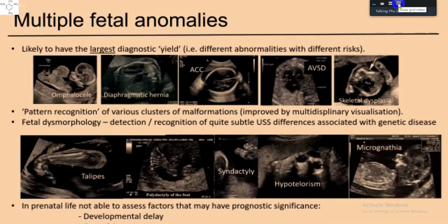What we don't have in prenatal life is the ability to know whether a baby will have developmental delay in terms of its neurological development. And we don't have additional information that pediatricians have, such as convulsions associated with the malformations.